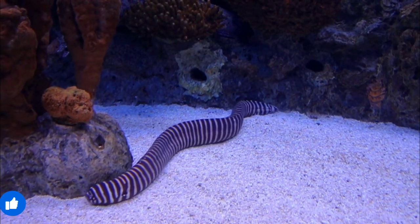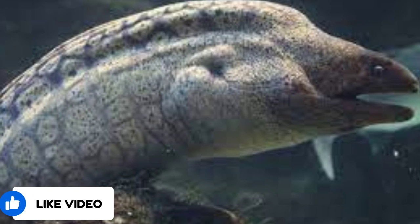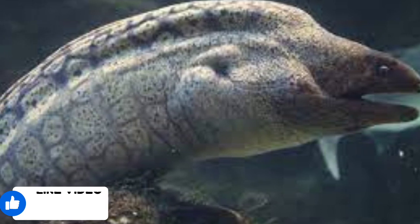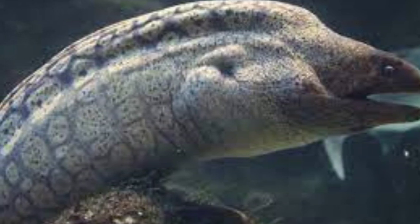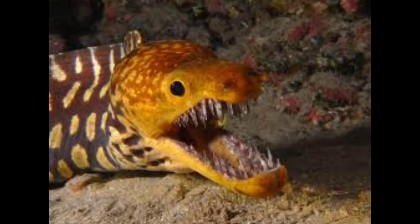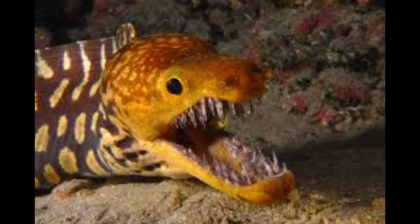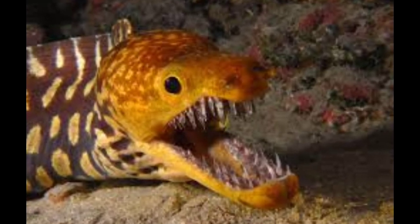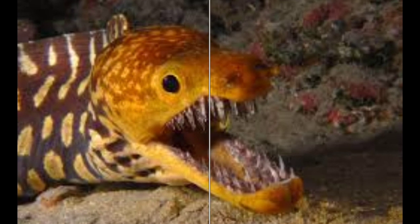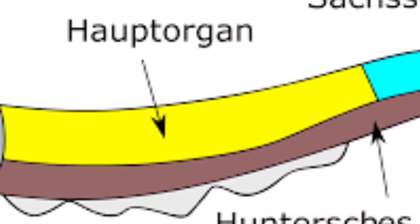Anatomy. Electric eels have a long, slender body that can reach up to 2.5 meters in length. They are dark gray or brown in color and have a smooth, scaleless skin. Electric eels have a flattened head and a large mouth, which is filled with sharp teeth that they use to capture and kill prey. One of the most distinctive features of electric eels is their electric organs, which are located in their abdomen and can make up as much as 80% of their body mass.